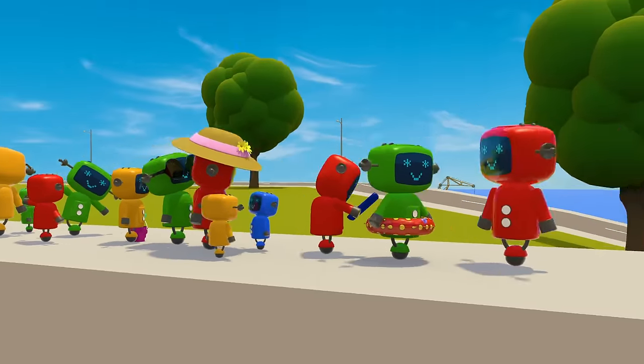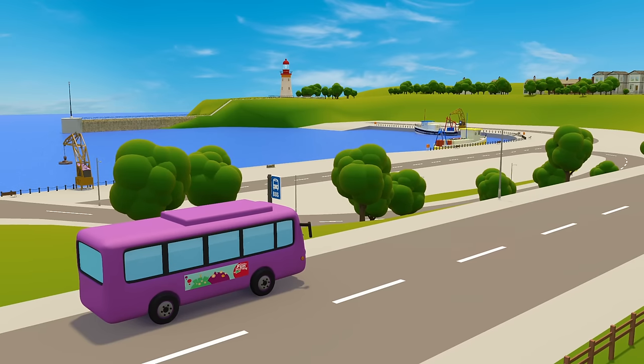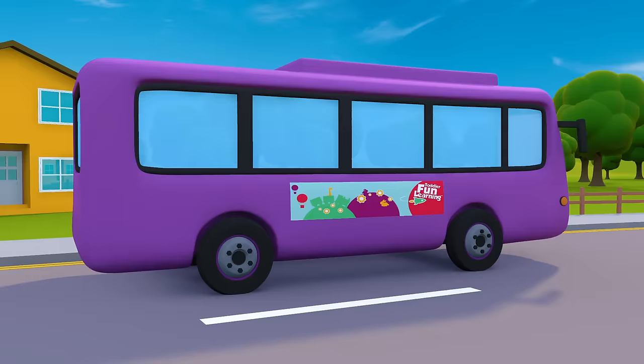People at the bus stop will be waiting patiently. It won't be long till Bobby takes them where they need to be. Some of them will go to work and some go to the shops. And if you want the zoo, then that's where Bobby stops.